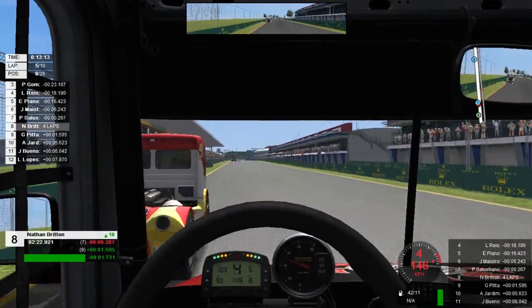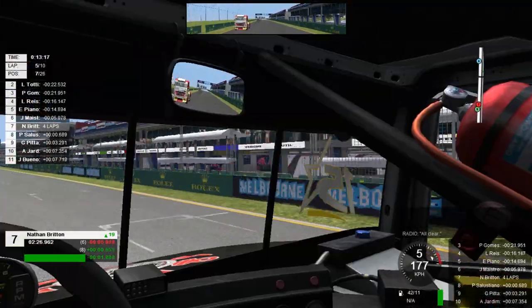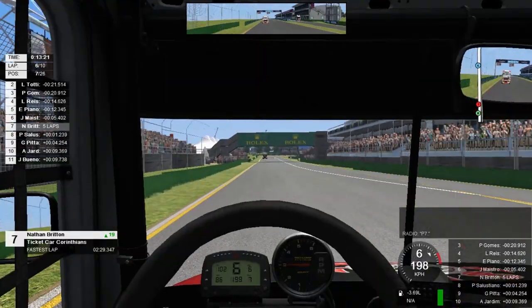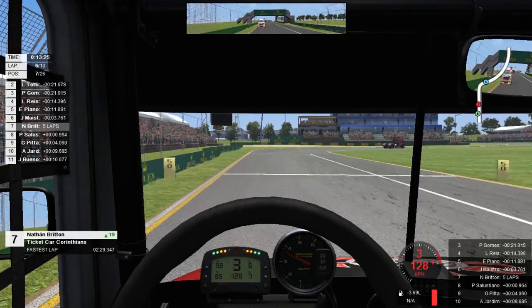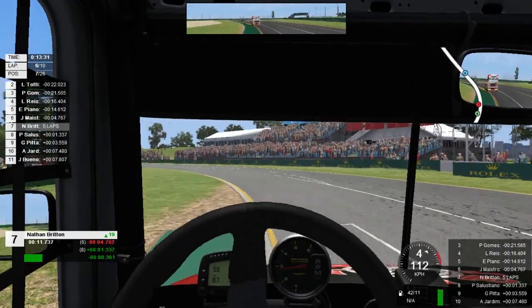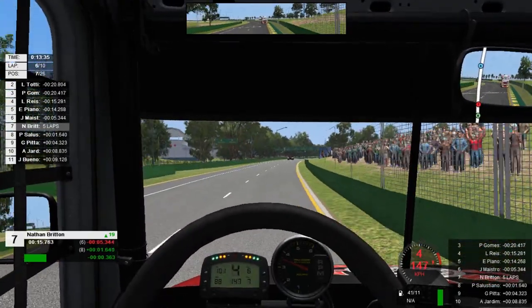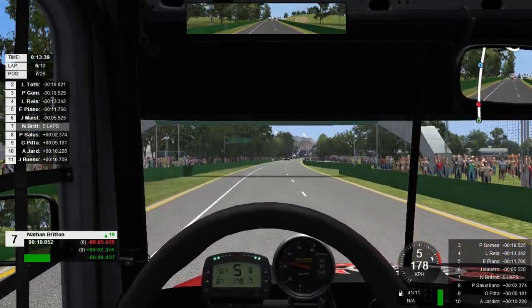Seeing again, I don't know why we're getting such a good run down the straights. Clear. All clear. Compared to them. Fire extinguisher just in case. Got the seventh. Halfway through.